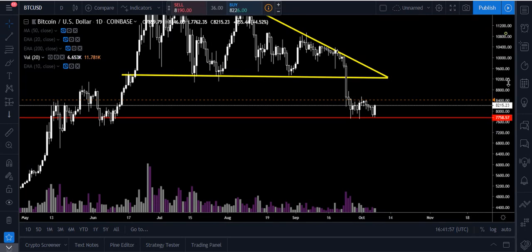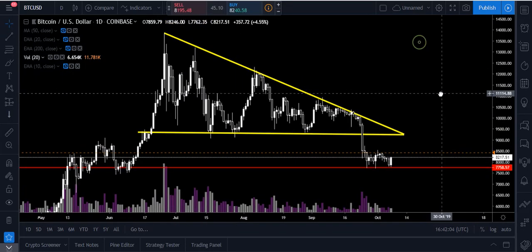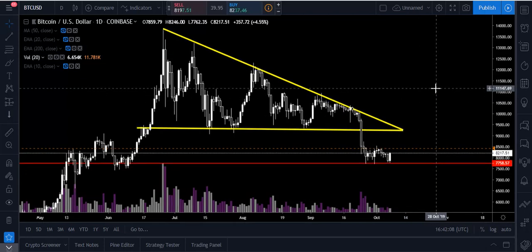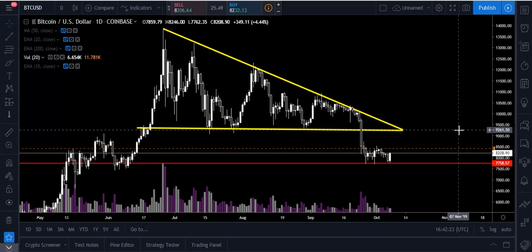Because what I'm still looking for, guys, is to see if we're going to back test the breakout down through this descending triangle. And remember, with descending triangles, you're always going to have those lower highs and then you're going to have that flat bottom. And guys, about 65% of the time they're going to break out to the downside, but you always have that possibility of it breaking to the upside or a busted pattern. So what I would want to see, guys, is if we come back up here and what we do with this area right here, and this is going to be around $9,300, and that's where we broke out.